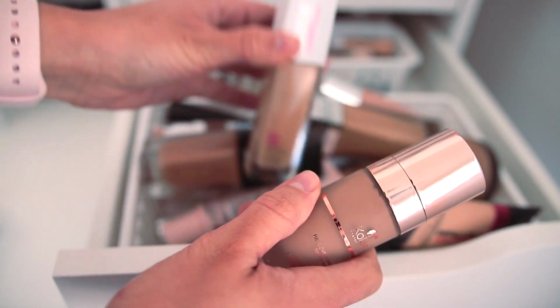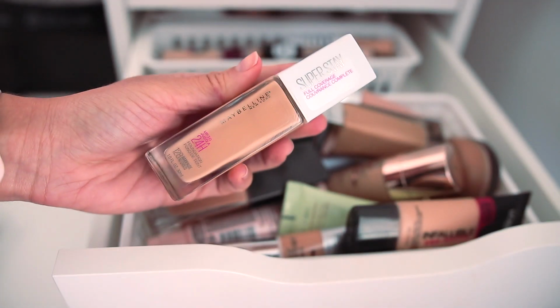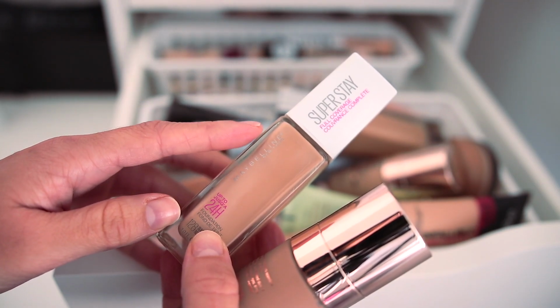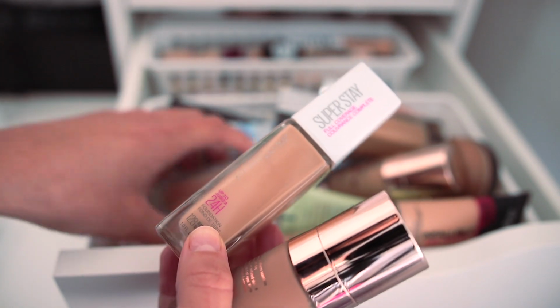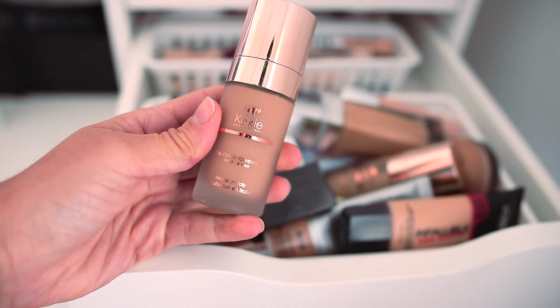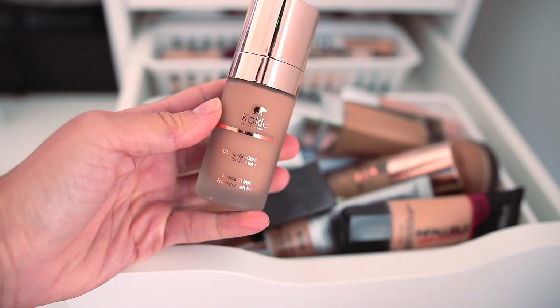Ooh, I also have the Maybelline Super Stay foundation. That would probably be a good choice as well for long lasting coverage. You know what? I think I'm gonna go with Kokie just because it is sort of a lesser known brand and I'd like to get to know their products more.